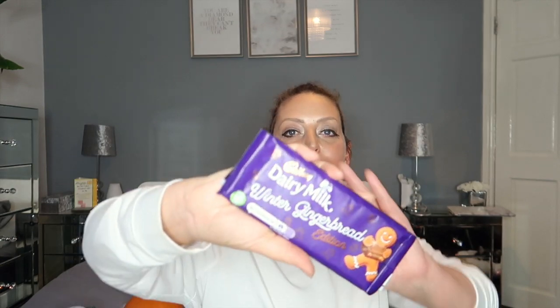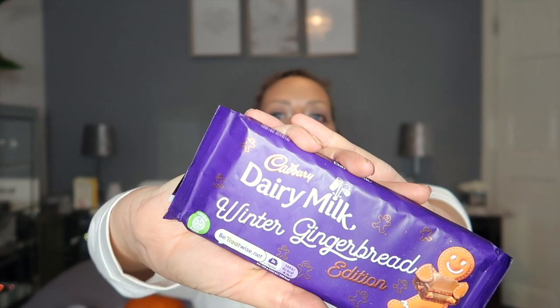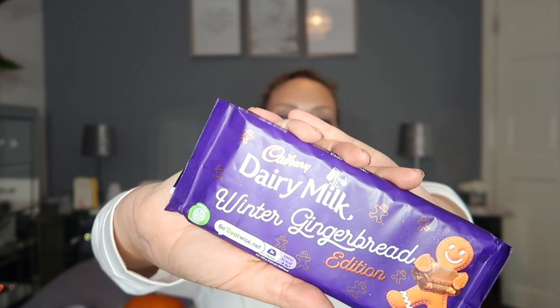I also saw, and if I see something seasonal, particularly chocolate, I have to pick it up. And I spotted that they've got this back in stock. It's the Dairy Milk Winter Gingerbread chocolate. So got a bar of that.